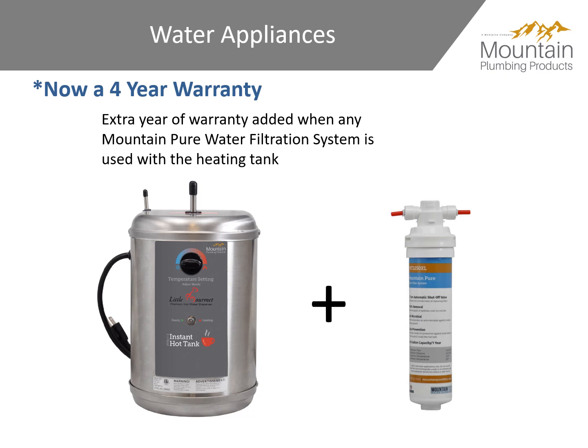You get an extra year of warranty added when you use any Mountain Pure water filtration system that's paired with the heating tank, which is another nice little feature there.